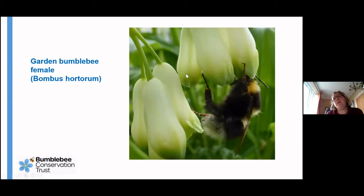Here's another one, garden bumblebee. We can't see the face, but I can see a pollen basket there, and one, two, three yellow stripes, a little bit faded, and a white bottom. And you can also see the tip of this one's abdomen, which can be a clue. It's quite pointed, so the females have a more pointy abdomen. So yes, that one was correct. I forgot to put the answer on.